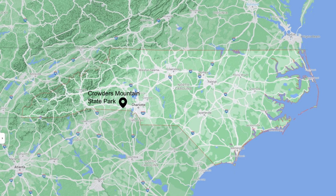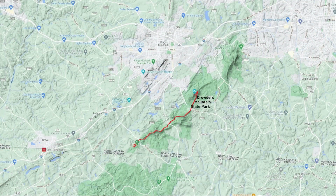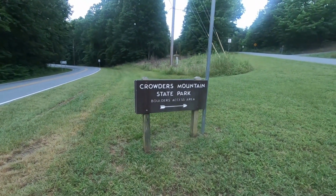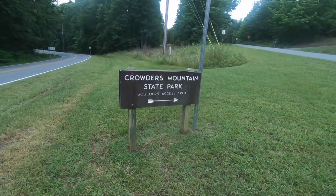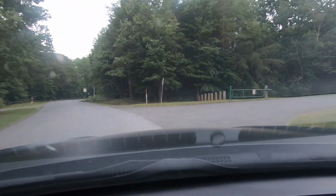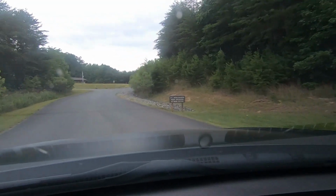Crowder's Mountain State Park is located just 25 miles west of Charlotte and is home to today's hike from the park's Boulders Access to the Pinnacle Summit. This trek has two bouldering opportunities on opposite ends of a 6-mile stretch that is sparsely traveled and ideal for trail running. The terrain is rocky yet predictable and lies almost completely under a canopy of trees, giving a great reprieve from the sun's rays.